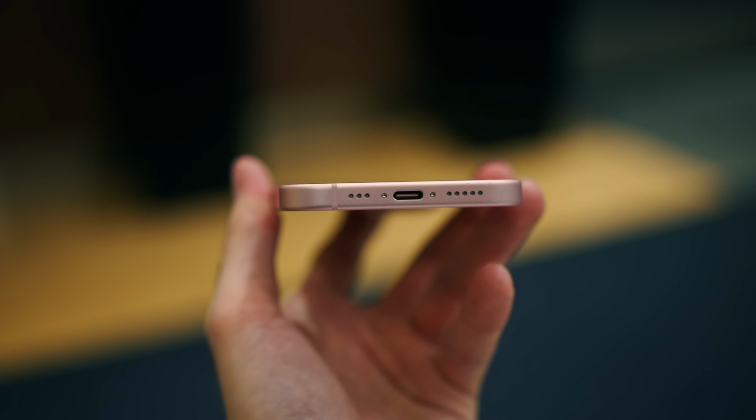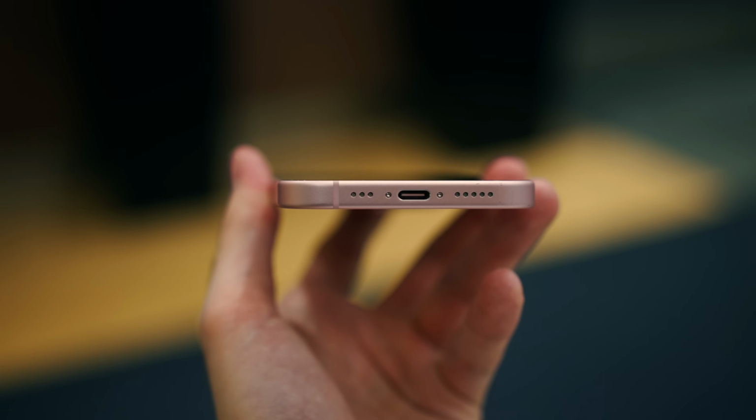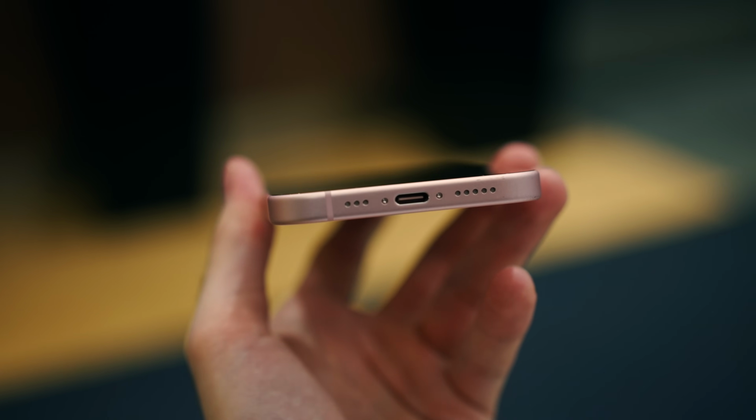But I'm happy that it's here. It makes charging easier. I think you can charge your phone even faster now. You can charge your AirPods if you have the USB-C ones, or if you have a USB-C cable, you can use your iPhone's battery to charge some stuff like that. So it's a nice feature to have.